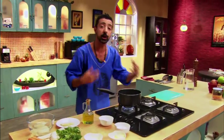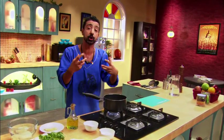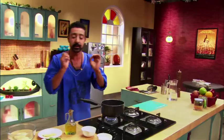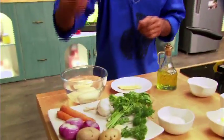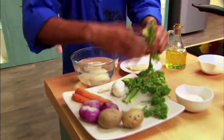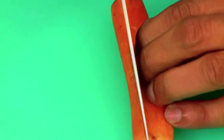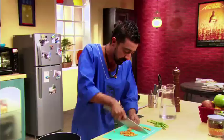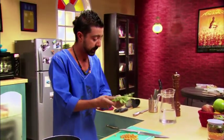Now, once the clams start cooking, they die, they open up, and they release this clam juice, the clam liquid, into the water. So now that that's going, let's go ahead and start chopping up a few vegetables for this chowder. We got some carrot right over here, a little bit of celery. Let's put all this into action. What I'm gonna do is I just wanna have kind of a rough chop of these carrots. Nothing too fancy, just a rough chop. There we go. A little bit of celery.